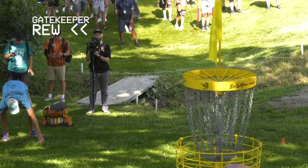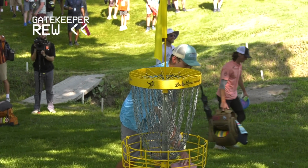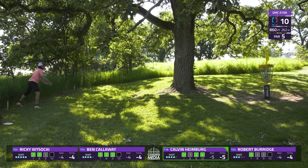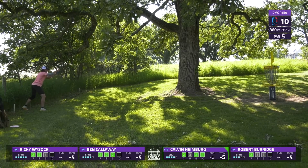Good follow through, good release, high in the chains. Yeah, gonna move him to 5 under on the round now. 3rd easiest hole on the course today, so you definitely want to get that birdie. 60% of the field able to collect that birdie or better.